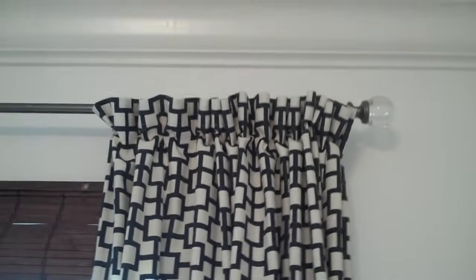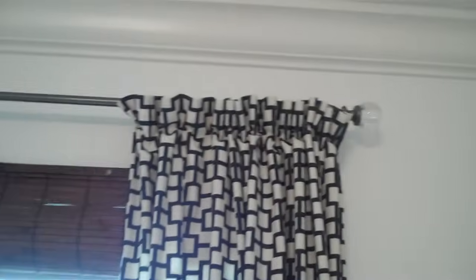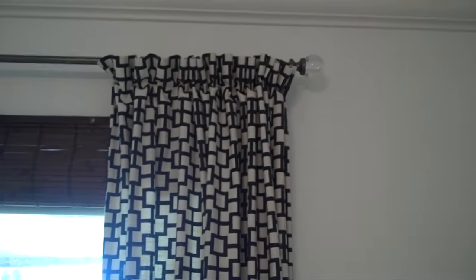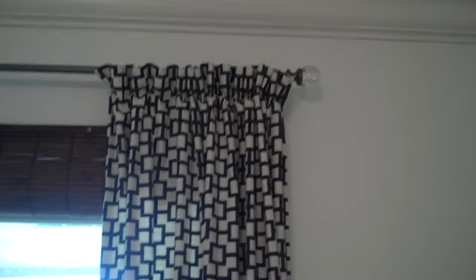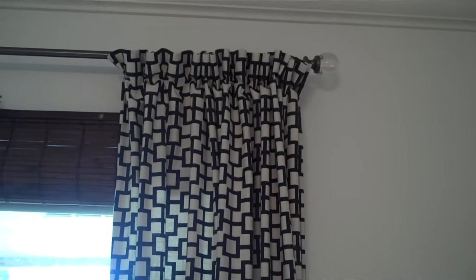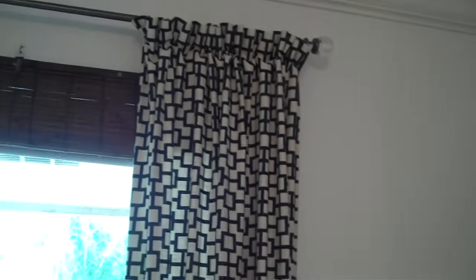It also hides your rod. If, for some reason, you want to hide your rod, then this might be something that you want to try. Or if you just want to update the look that you have and use the hardware you have, and you have ring clips on hand, then there you go. It's just a simple way that you can change up your look using maybe the supplies that you have on hand. So that's another method that you could hang your curtains. I definitely think it would work with the IKEA curtain, because there's no reason why it wouldn't.